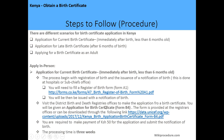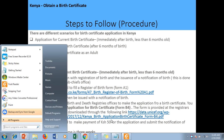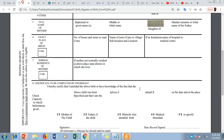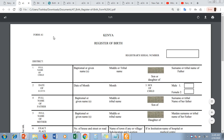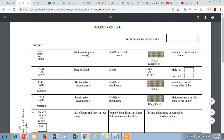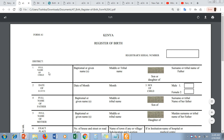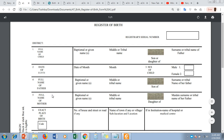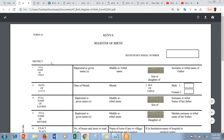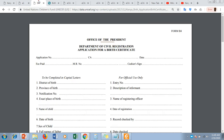I've gone ahead and downloaded these two forms so we can have a look at them. The notification of birth, this is the notification of birth form 1A. You're supposed to fill it and be issued with the notification of birth. It needs your full name, the full name of the child, date of birth, full name of the father and mother, exact place of birth, and this is a requirement for you to be issued with this form B4, which is an application for birth certificate.